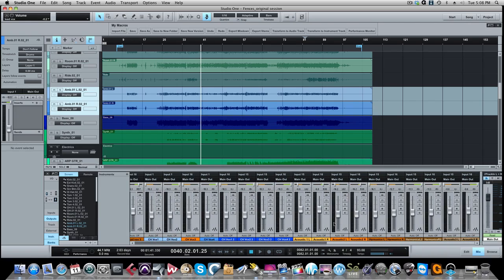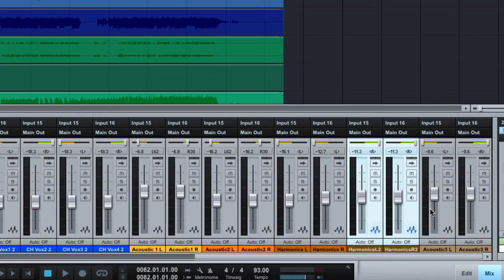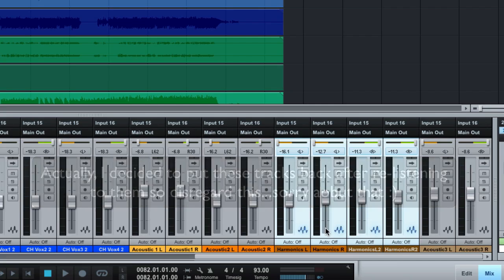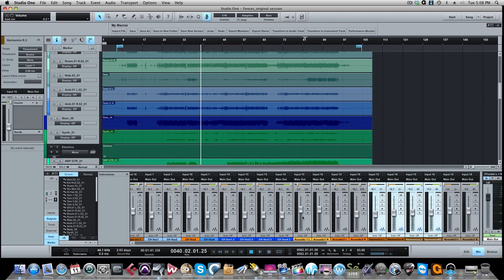The other thing I took out was 4 tracks of acoustic, these 4 here. They're not color coded yet. 4 tracks of harmonics. There's a little harmonic guitar riff at the very beginning of the song, which I don't know if you heard. It looks like the acoustic guitar had 2 mics on it and was played 2 different times. When I listened back, it sounded almost identical to me, so I didn't feel I needed 4. I could get away with 2 and it would sound just as good. So I got rid of 2 of these tracks, and I don't remember which 2. So those are the 4 tracks that you won't see in the next session, just so you know.